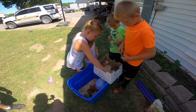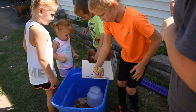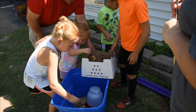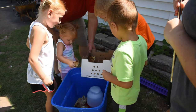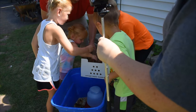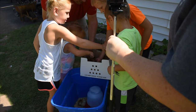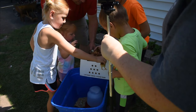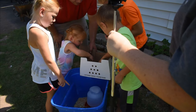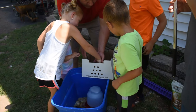Addison. No, don't touch in there. 10, 11, 12, 13, 14. 15. Braylee's got it down. 16. Kayson, get one. Go, Bubba. Thank you. 17. Okay. Thank you. I'll do that one. 18, 19. Here, Kayson, get this one.